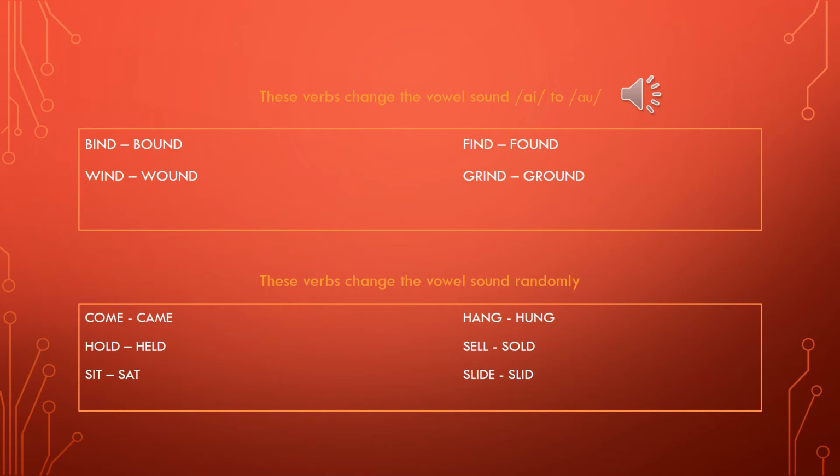So we are still looking at past tense verbs that change their vowel. Here are some that change the vowel sound from I to ow. Bind becomes bound. Find becomes found. Wind becomes wound. And grind becomes ground. At the bottom, you can see some irregular past tense verbs that change the vowel sound, but there's no rule across all of them. Come becomes came. Hang becomes hung. Hold becomes held. Sell becomes sold. Sit becomes sat. And slide changes to slid.